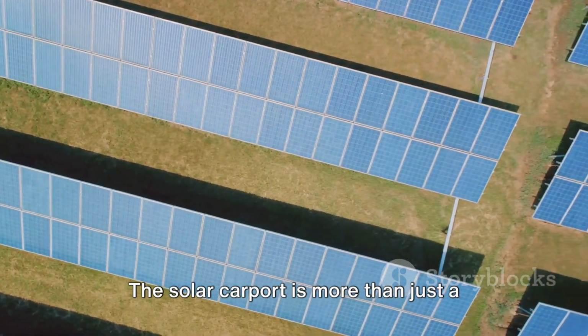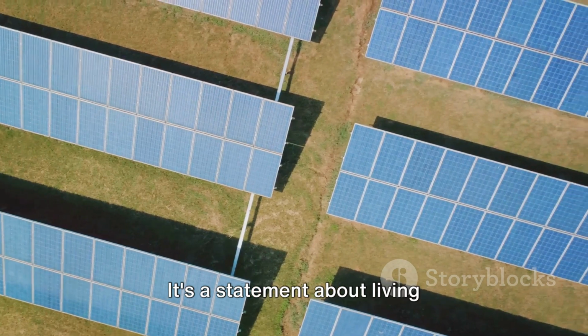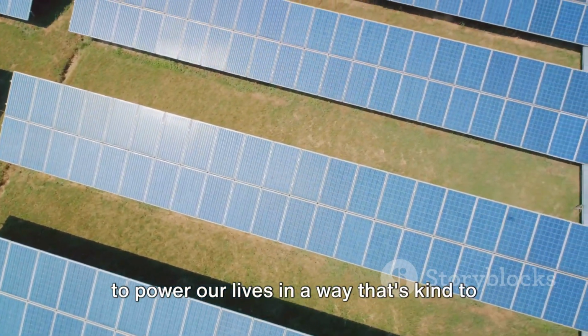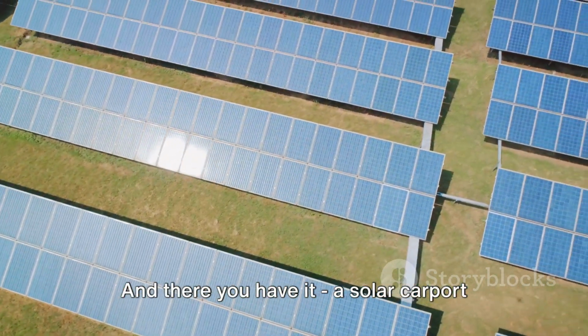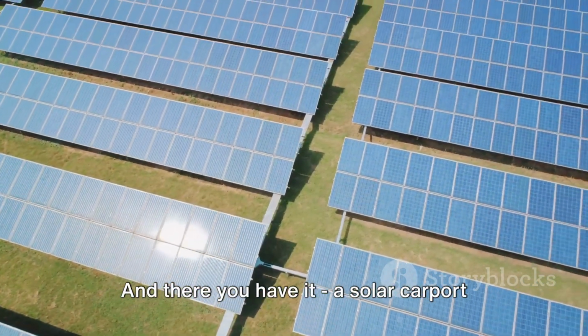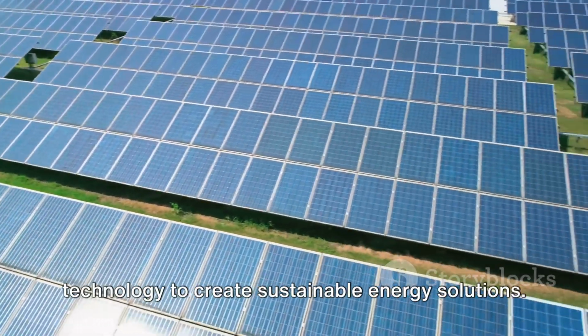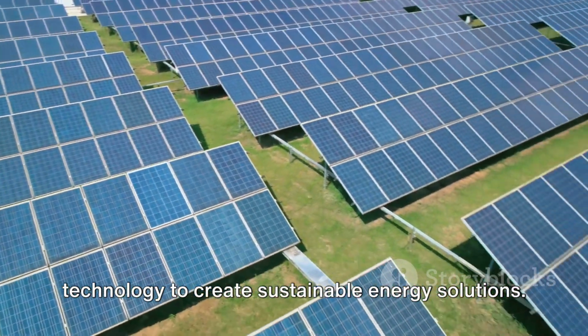The solar carport is more than just a place to park your car. It's a statement about living sustainably, using what nature gives us to power our lives in a way that's kind to the environment. And there you have it. A solar carport that serves as a shining example of how we can use natural materials and modern technology to create sustainable energy solutions.